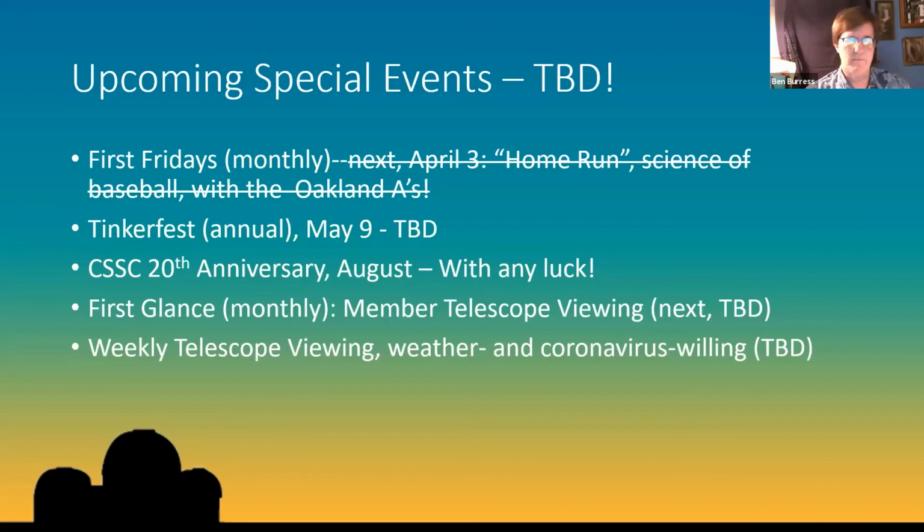First Glance is a monthly thing. It's the members telescope viewing. So we have special members only telescope viewing every month. But again, when that next one will be, we'll see. And then of course, weekly telescope viewing, which is shut down right now, along with everything else. In this case, it's weather and coronavirus willing.